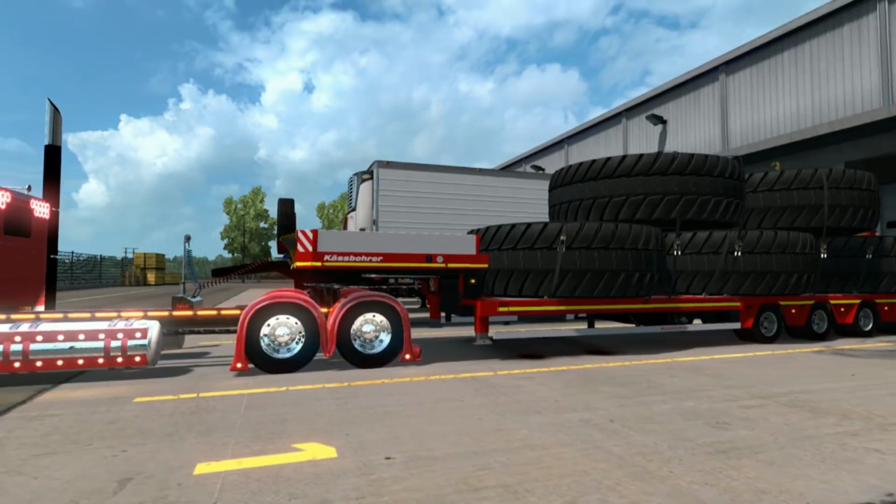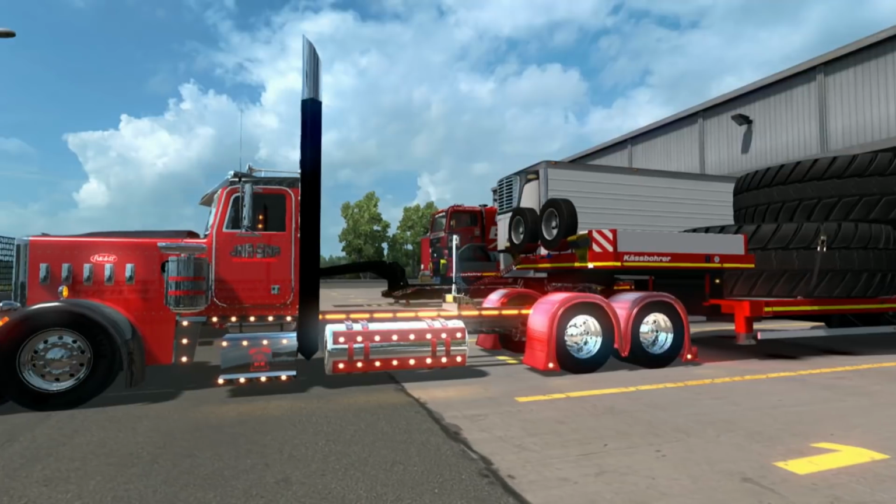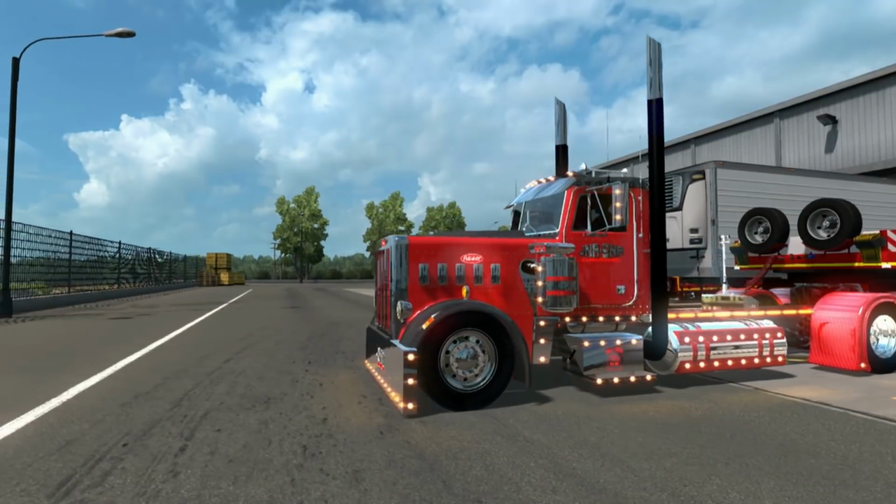In this week's Weekly Drive, we've got the PeterBullet as voted by you, the viewer, hauling 68 tons of tyres.